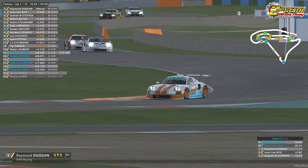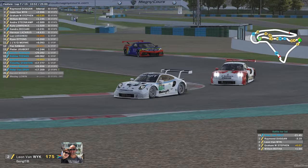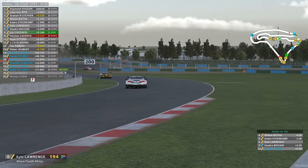Leon van Wyk. Leon van Wyk, I do believe, is a little bit involved with what's happening behind him, being Graeme Stephen, and that could be holding him up just a little bit, keeping in mind that the next man behind them is Willem Wurter. And Andre Steenkamp, not that far, pretty much in the same shot from Carl Lawrence. And then the leading grandmaster, Sandra Beccari.